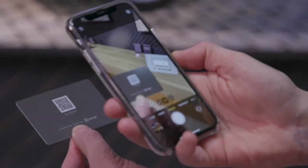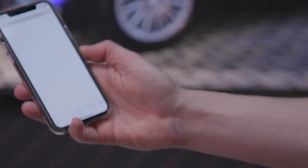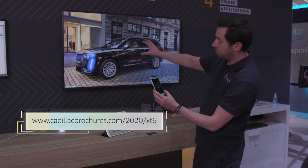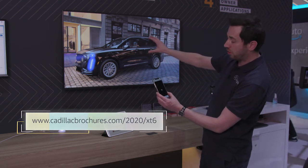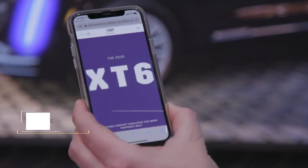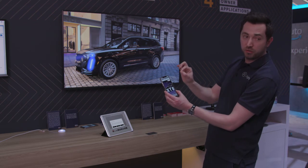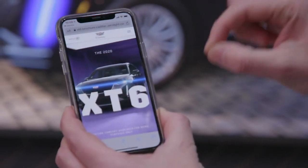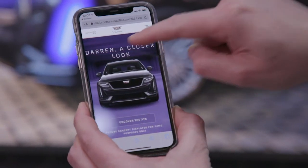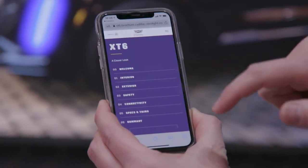And here I'm going to scan that QR code. And you see that directly there, I can load the brochure. And this brochure will be the exact same configuration as the one from the dealer here. So you see, it just takes a second. This is created in real time on the cloud. So all the content from this brochure has been created by AWS services right at this minute. And you can see a video introduction, and you can see, Darren, a closer look at your XT6. So it's a complete, personalized and very interactive brochure.